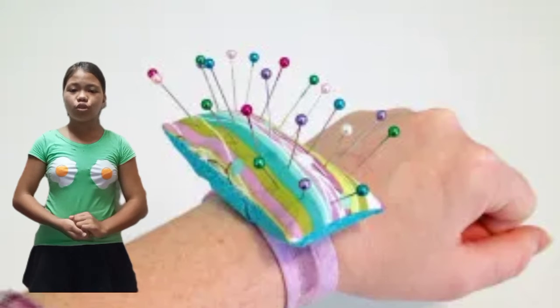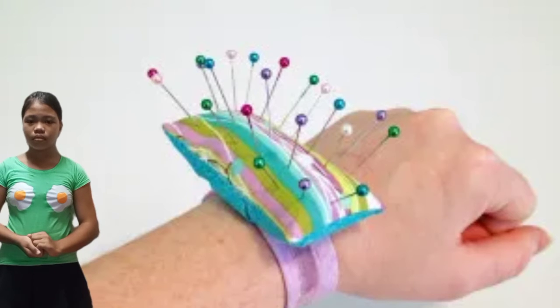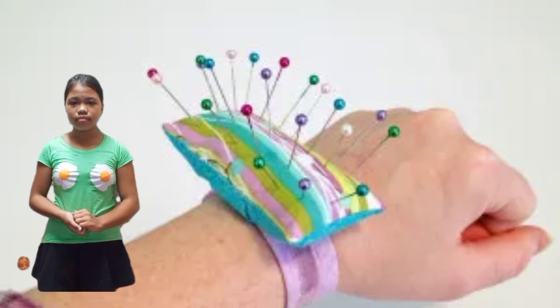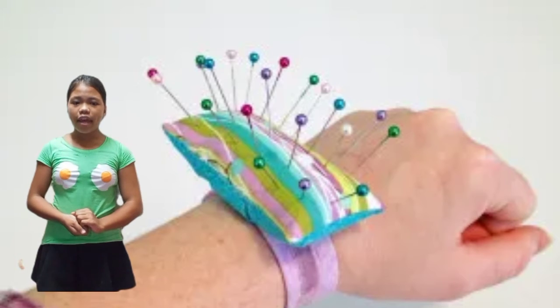A dressmaker should not put pins in her mouth. Many dressmakers work with pins in their mouth, not realizing how dangerous it is. It's easy to accidentally swallow pins or, worse, to inhale them.